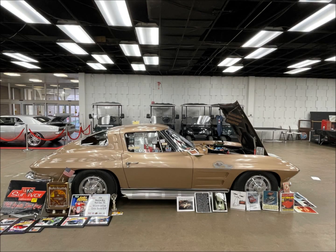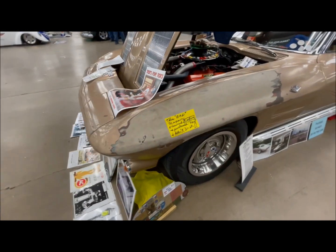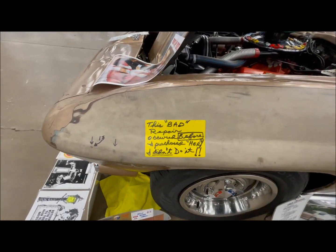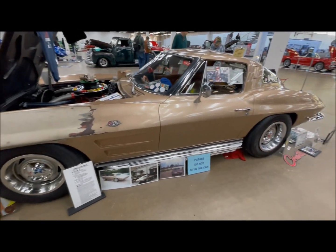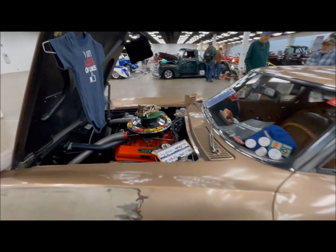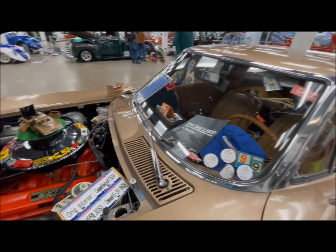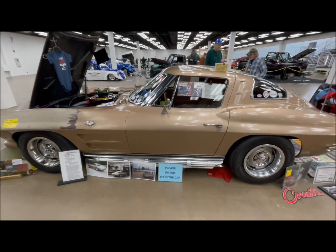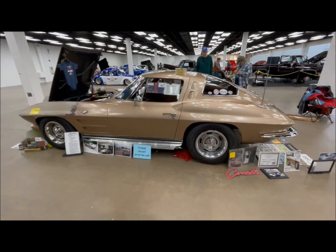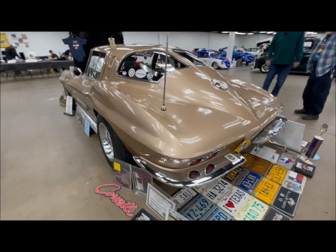This is interesting. It's been at the Dallas Autorama over and over and over again. It's a 63 split window Survivor. The gentleman has owned it for 55 plus years. And just kind of walking around reading everything is pretty cool. So he's got a lot of neat photographs, awards, and things like that to go with this car. And it is really for sale.